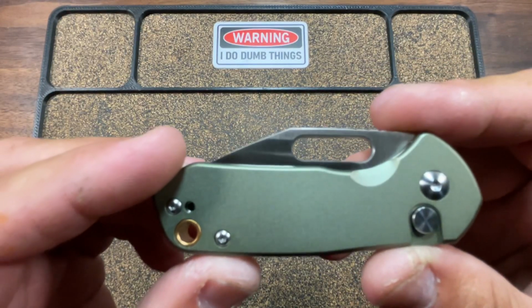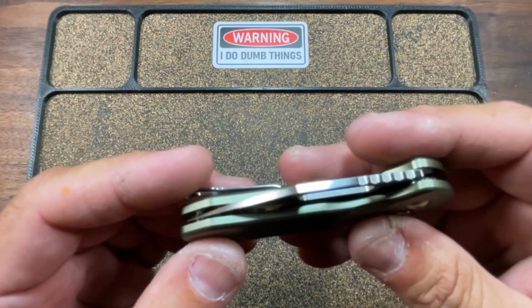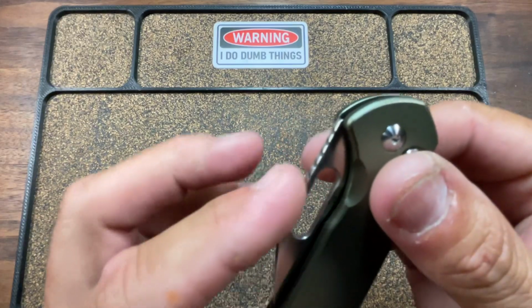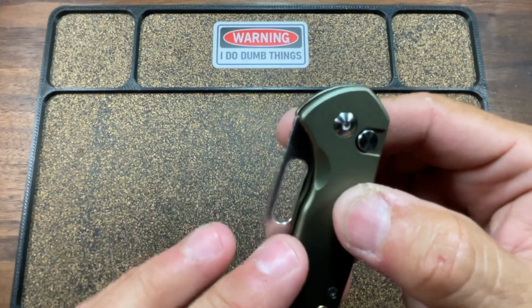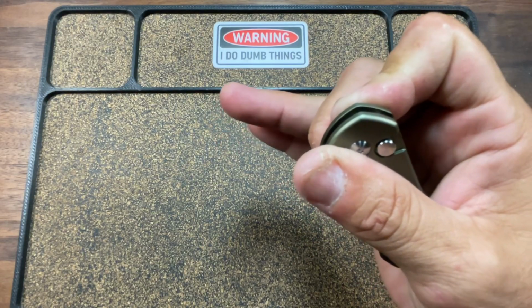In the closed position, we're looking at 3.15 inches. Super lightweight, coming in at 1.87 ounces. We've got a single form of deployment here, which is the hole, and they've managed to keep that same button lock for your locking mechanism. Let's check it out.